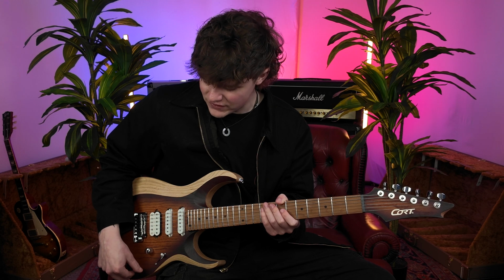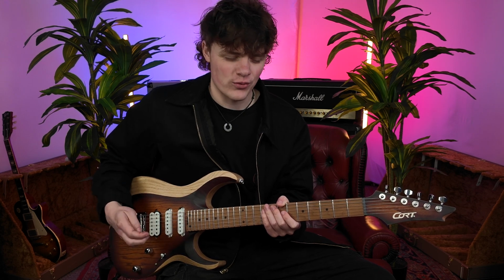So it's a very bright piano-like tone, very nice and balanced, and this guitar stays in tune really nicely. As I roll down the tone control, that's when I get that tone that I'm looking for. Slightly warmer, but still very single coily.